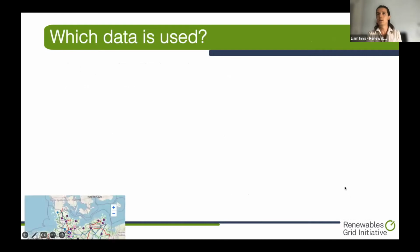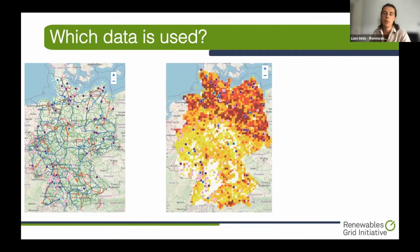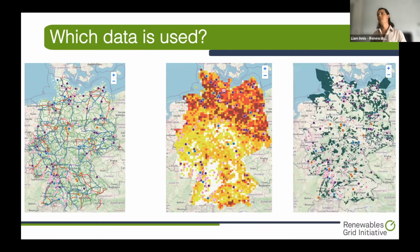Which data is used? A quick overview. We have some overlays. Of course, this is the grid map. This has all high voltage, medium voltage, and low voltage lines on. We have the breeding areas for different birds of various Gefährdungsklassen, endangeredness, which is not a word, but I think you know what I mean. And finally, we also have another layer of data, which is the special protection areas in Germany. So this is the data that we use.